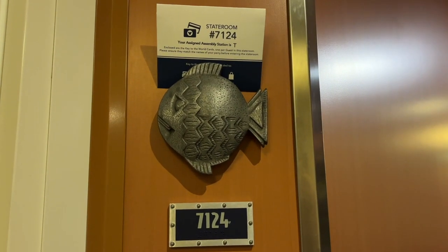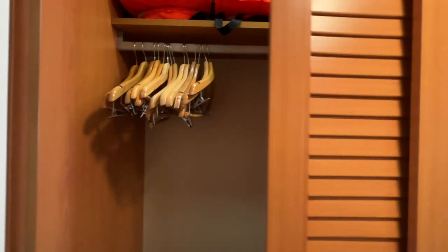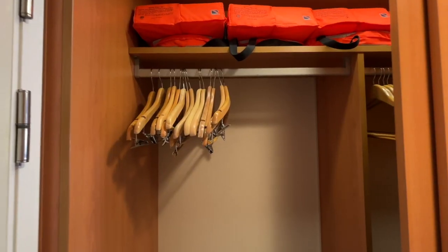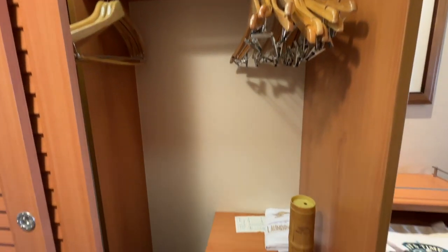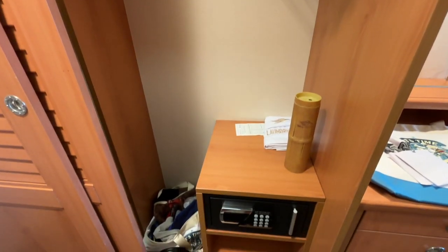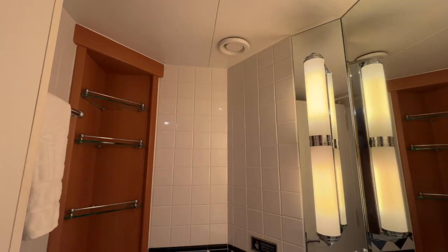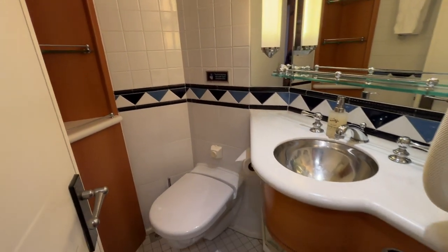I am stepping in. I'm just going to do it in the order of how the stateroom's set up. So stepping right in here, let's start here with our double-sided closet. Plenty of space to hang up stuff. We've just got some personal bags in the bottom here, but we've got our life vests up at the very top. We've got double-sided space here, double sides with hangers. We also have a safe in here as well in case you need to lock up anything, as well as a laundry bag.